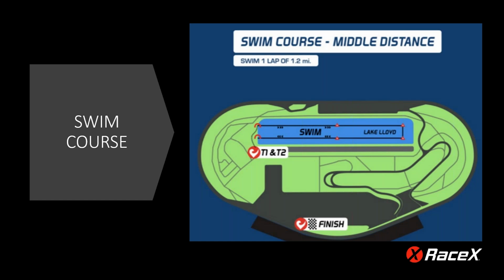Now, from there, you will transition into the nicest transition I have ever been part of. The entire transition is carpeted. So not only just the path that you'll walk along, but the entire area under the racks is carpeted the entire time. So it's a big transition area, but again, quite nice in that regard.